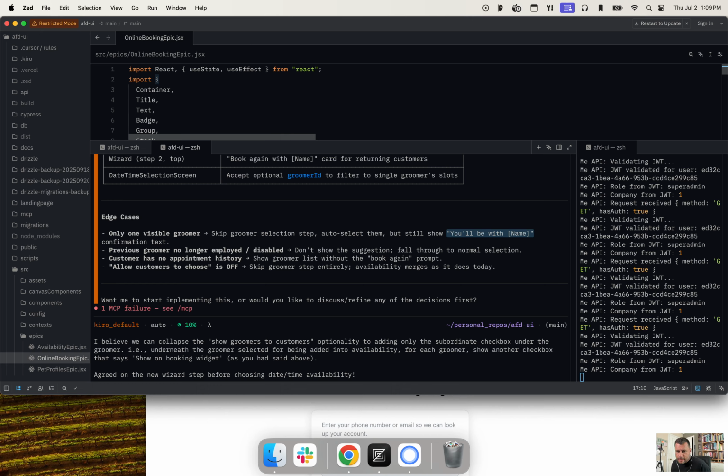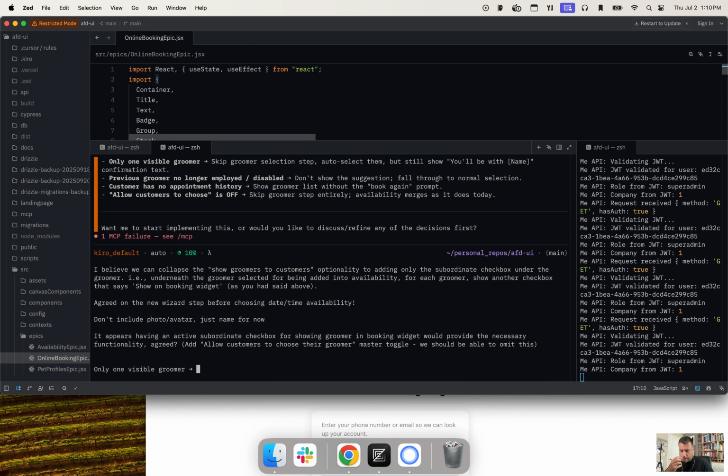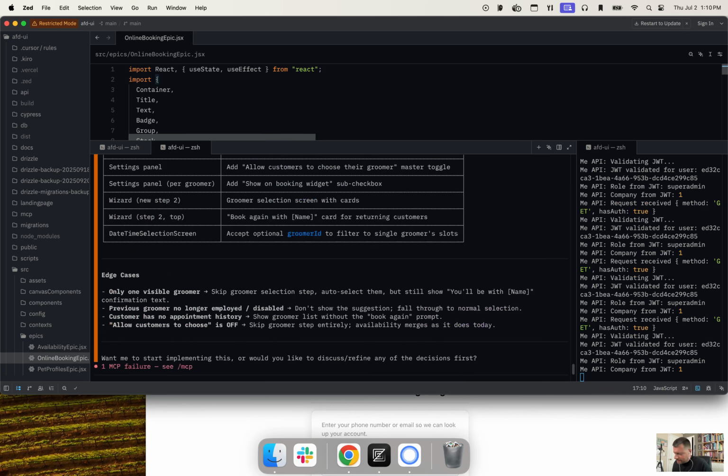Okay, I mean, this is a nice... I mean, I think I would just say it'd be a little bit presumptuous if there's only one visible groomer. Let's think about this. All right, let's write it out. So let's say if there's only one visible groomer. Okay, let's go down to the bottom here. Okay, if there's only one visible groomer, we should probably continue to show the groomer as the single step and specify at present name available. And offer the next step button. So it's a little bit less presumptuous sounding, obviously.